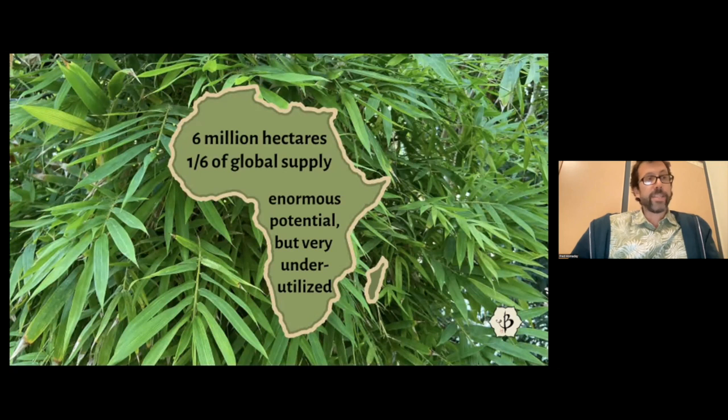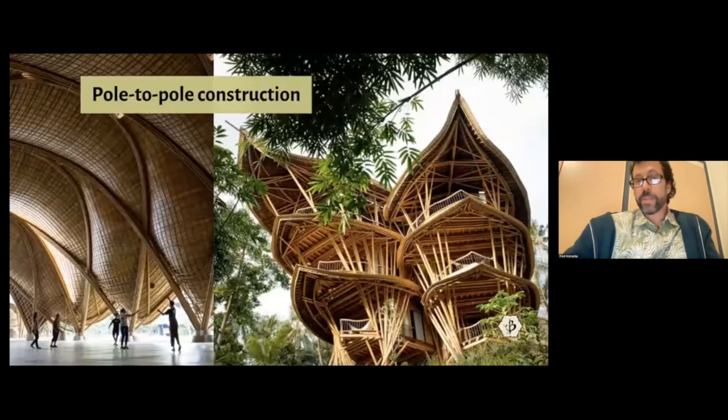And a lot of that has to do with the lack of machinery and lack of investment and infrastructure. And so instead of having highly processed bamboo products, they really just have lots and lots of bamboo poles, which are hard to work with, harder to sell, harder to transport. And it really limits what can be done with the bamboo. But as we've seen elsewhere, there is quite a lot that can be done just with bamboo poles.